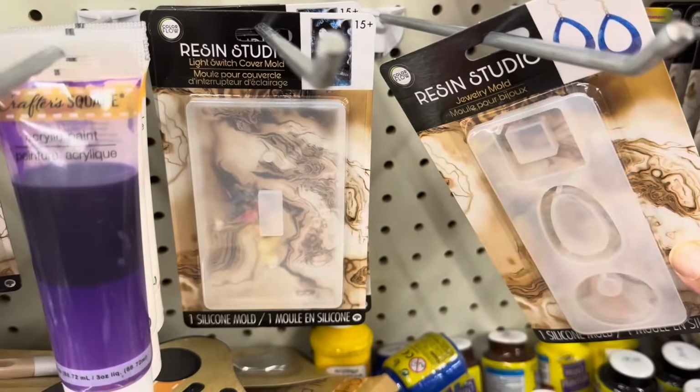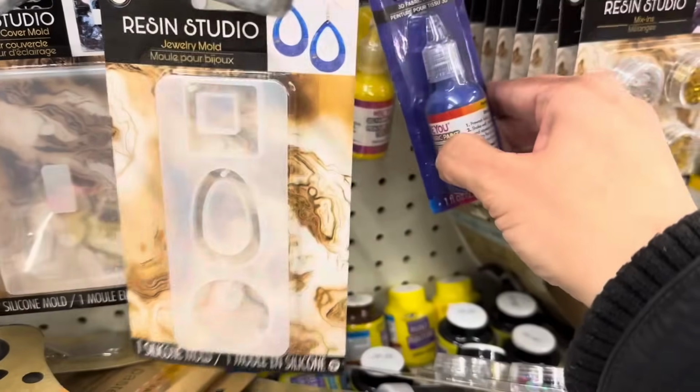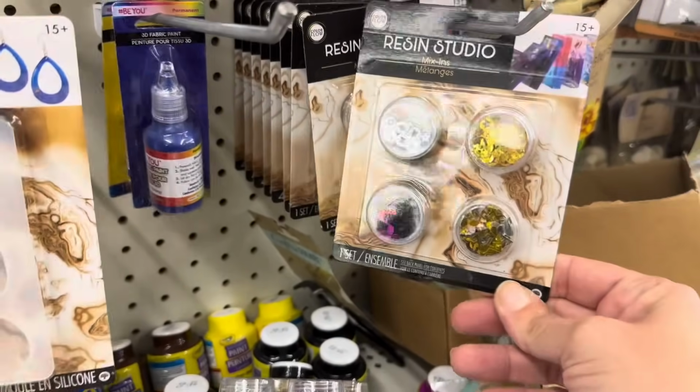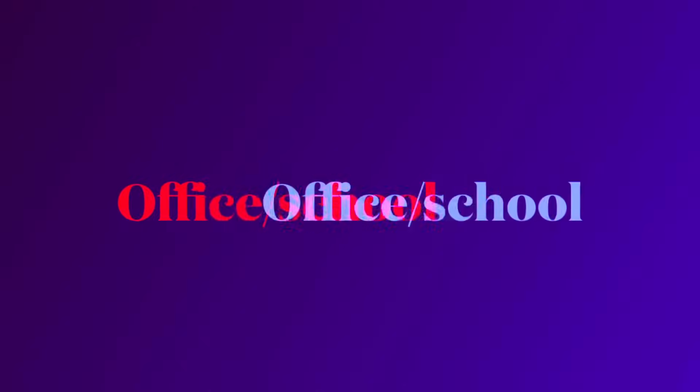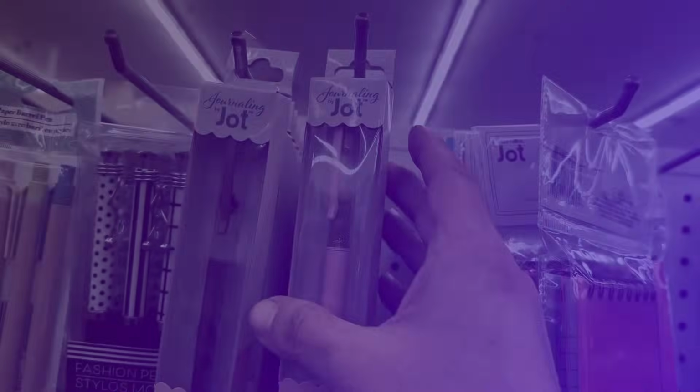And here are some molds. We have a jewelry mold, a light switch mold, which is fantastic. And here are some more mix-ins. And now we're going to look at office and school at a couple of new things.